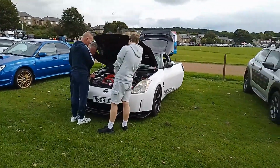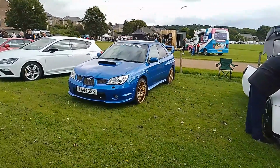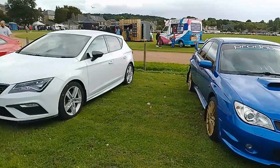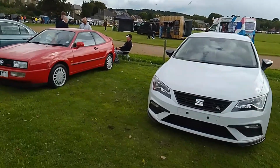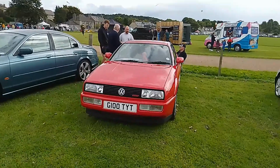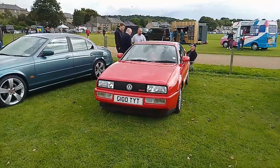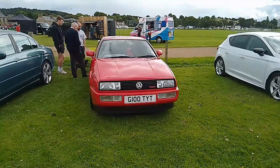Nissan 350Z, Subaru Impreza, a Seat Leon FR. Now this is a Volkswagen Corrado, and I'm sure this is a G60, maybe? The clue's actually on the grille, and yes, I've got it wrong, which is what you'd expect in a dramatic walk around. It's actually a 16 valve Corrado.